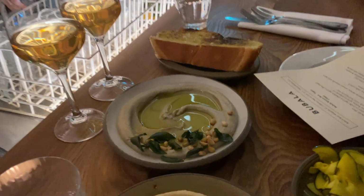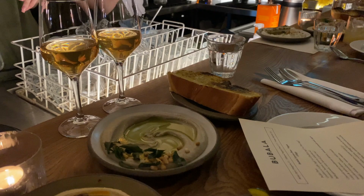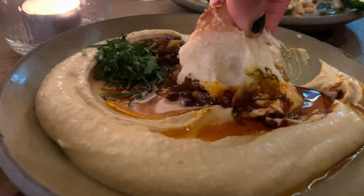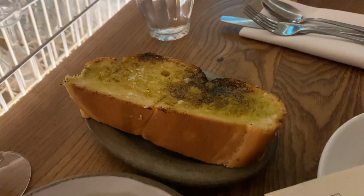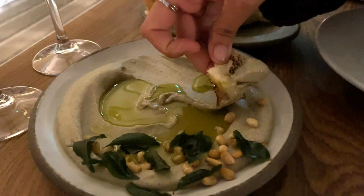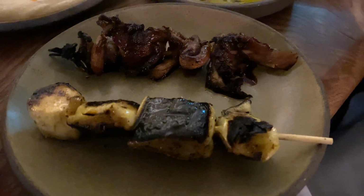So the food just came out as and when it was ready. There were a lot of dishes. So the first things that came out were a pickle plate, a baba ganoush, which had a curry leaf oil and pine nuts, a hummus dish, which had harissa, apricot and jalapeno oil on, and this incredible bread. The baba ganoush was just super creamy and just so Moorish, and I think the hummus was probably my favourite dish.